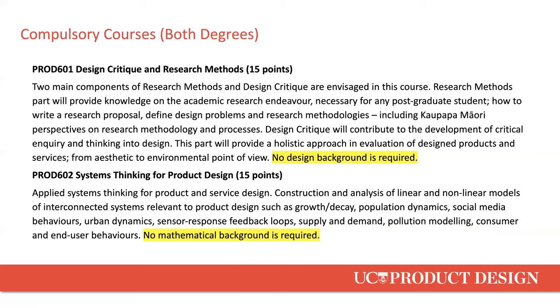Well, that's a way of changing the whole system to improve the consumer experience, and you get fewer people having a negative consumer experience, and so you increase the revenue to the company because people are more likely to come back and go through the process. So these are the sorts of things you can model using systems thinking, and you can apply that across products or systems or business models. So those two courses are compulsory for both of the degrees.